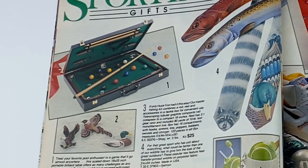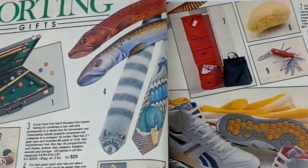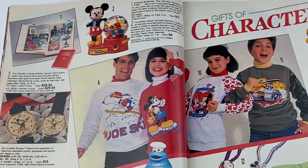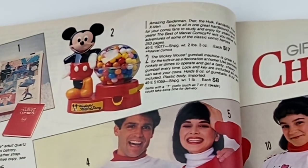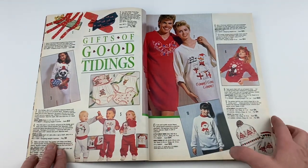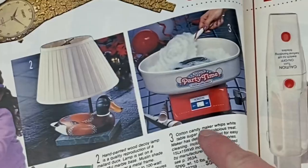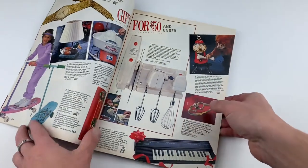Little pocket pool ball set. Pool set. Oh my god, look at those ties. Oh, Dad would love that. I know I had that as a kid, that Mickey gumball machine. Gifts of good tidings. A lot of crap. Cotton candy maker. Oh, that's awesome. Look at that.